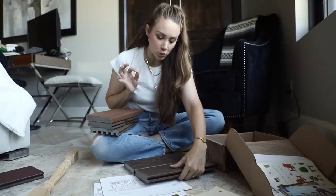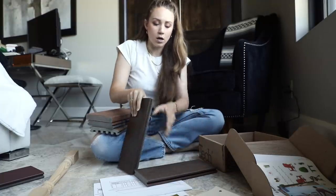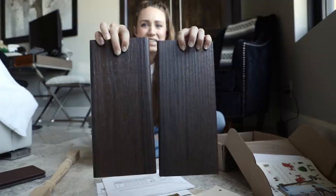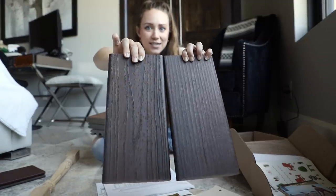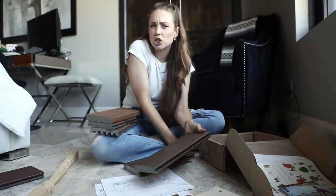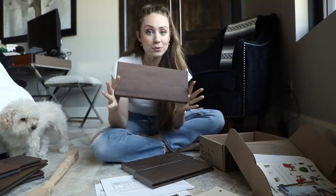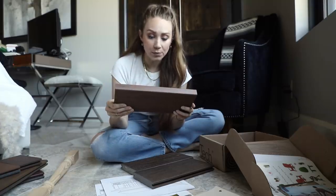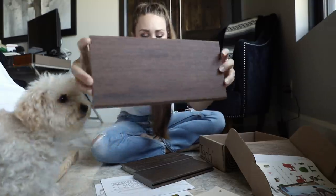The major difference between Trex and TimberTech is Trex has more texture. You can see, this is the Trex one. You can see the texture in it a lot more, which kind of lends more cabin-y, which I don't know if I like that much rough texture. So one that I absolutely love out of these samples was from TimberTech. It's their mahogany in the vintage collection. It's perfect. Look at this.